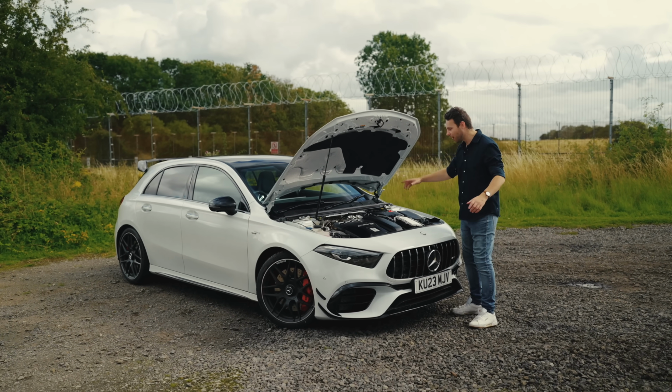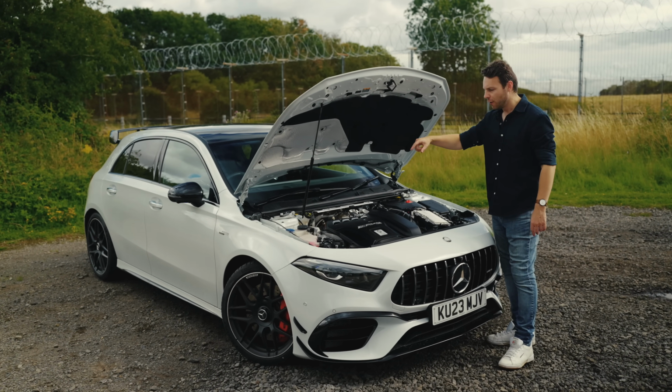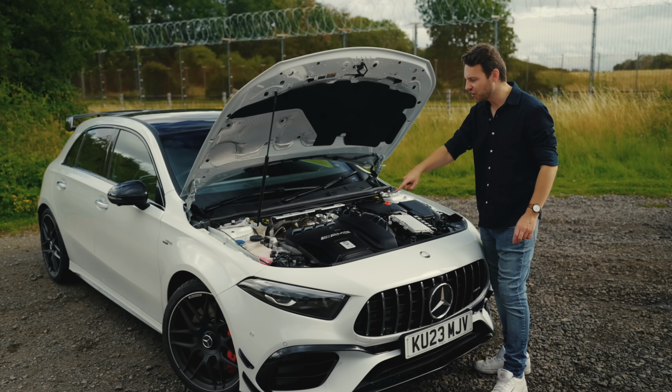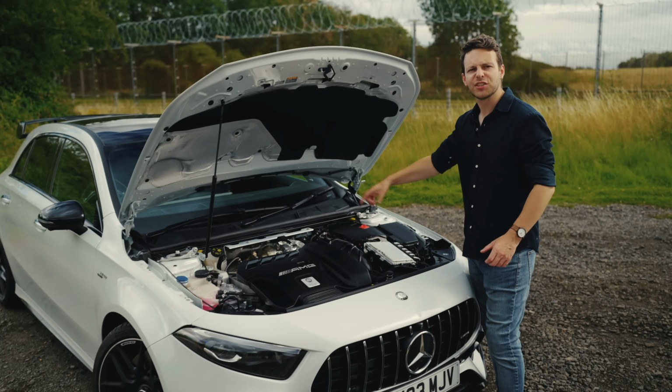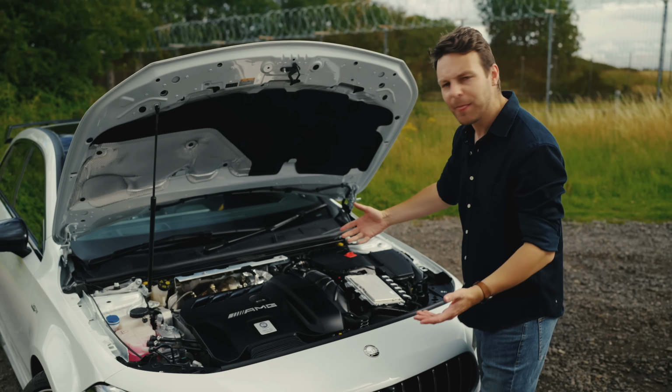I mean, where to start? The whole block configuration is switched 180 degrees from where it would be in a normal A-Class to put the turbo at the back, so it has freer breathing pipes and supposedly less lag. But that makes it a nightmare to cool.